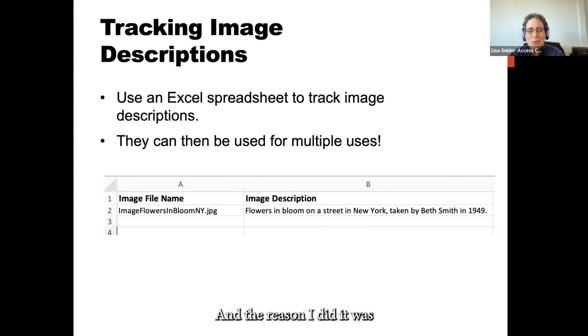And the reason I did it was I could reuse this image description, whether I was doing a physical exhibit or whether I was doing an online exhibit, whether it was going on my online catalog or whether I was sending the digital image to a researcher. I just copied and pasted and off it went. I didn't even have to think about it. So try this out. It can really save you some time.